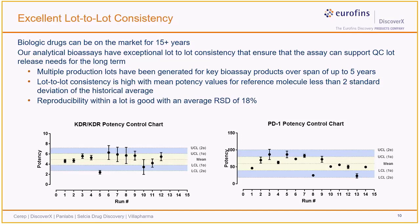No significant trends in assay drift have been observed, and the mean potency values for the reference molecules are within 2 standard deviations of the historical average. Average reproducibility within a lot is within 18% relative standard deviation. This data demonstrates that these analytical bioassays can offer consistency in performance over multiple years, which is required for QC lot release programs.